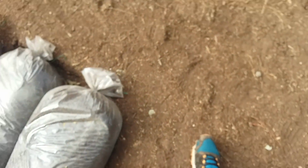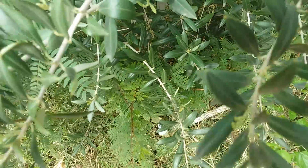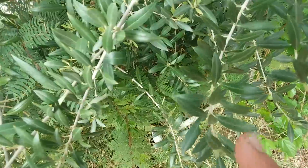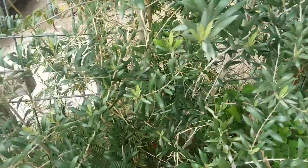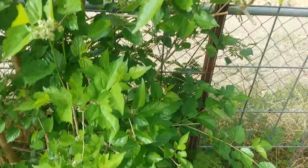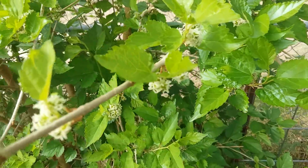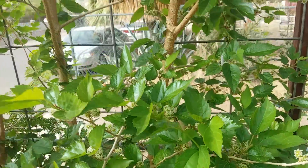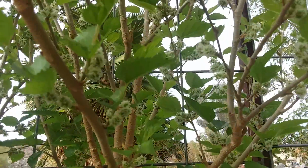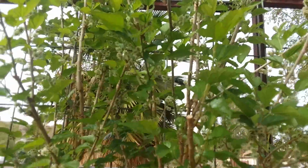Okay. Let's see what else we got. I'm sure we've got some olive blooms either on or soon. Yep, they're coming soon. There's little olive blooms, little tiny buds. The dwarf mulberry. Wow, this one's really full this year. So this one is just full of fruit. Hopefully you guys can see that. Wow, this one's just loaded up. So wow, very productive. All right.